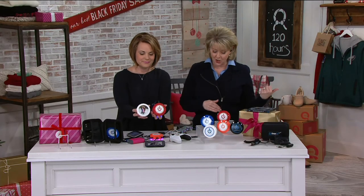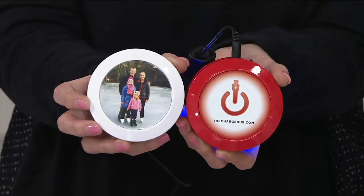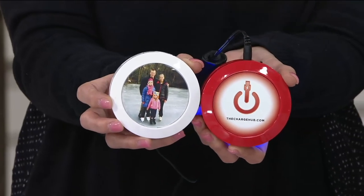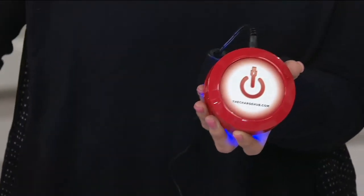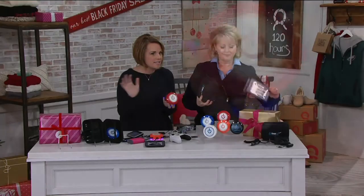And you can also put it on five monthly payments of about $10 a month. So if you want to do that, this is the time to do it. There's a whole other thing where you can even customize it if you want to. Like, you just put a picture of your kids. You can go to thechargehub.com for free, download the picture. So if you're giving it as a gift, you can personalize it and make it that special gift for anybody who has an electronic device.